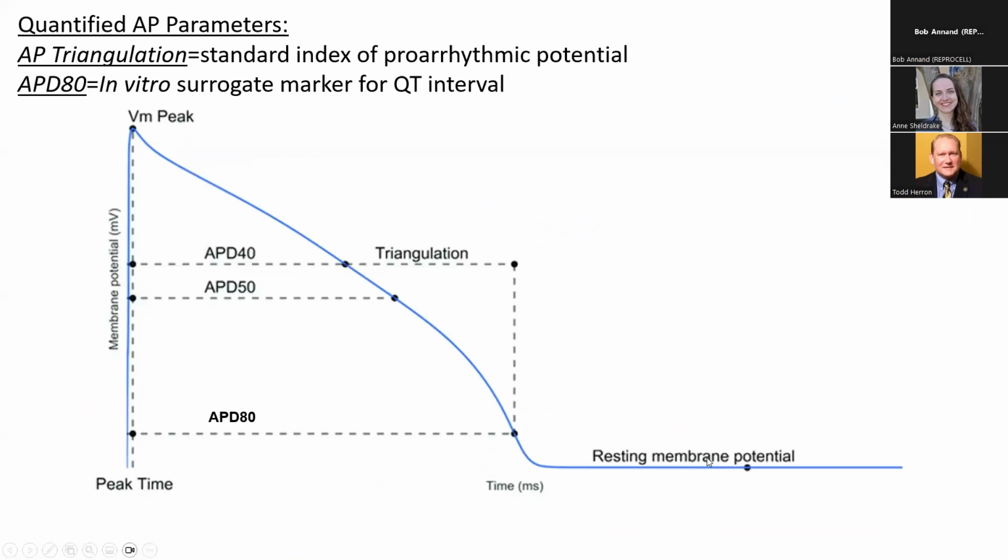Some of the parameters that we quantify that I'll be presenting in the data slides are action potential triangulation, which is a standard index of proarrhythmic potential of cardiac cells. And another parameter is the action potential duration 80, which is an in vitro surrogate marker for the QT interval of the surface EKG. And so this is a representative action potential shown in blue that activates each heartbeat.